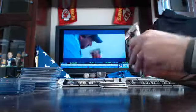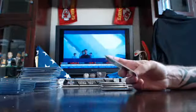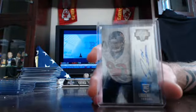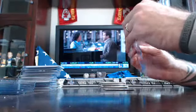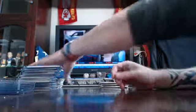Box number five. Got a rookie auto. Not numbered, Houston Texans, Louis Nix. Houston Texans, Louis Nix. Got a blue, Drew Brees for the Saints. Numbered at 250. Drew Brees, blue to 50. Your base behind it.